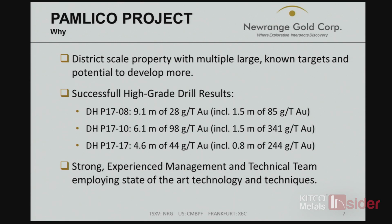Some of the most spectacular were 1.5 meters of 341 grams. And very interestingly, there's no visible gold in these intercepts. The gold in this is near microscopic gold. It's almost impossible to even pan gold out of that sample that runs 340 grams.